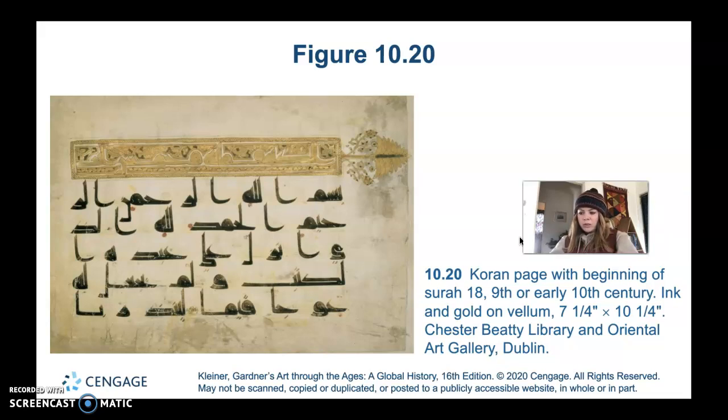Most early Qurans are written in the script form called Kufic, named after the city of Kufa, basically. And this was one of the renowned centers of Arabic calligraphy. Kufic script is quite angular, with uprights forming almost right angles with the baseline.